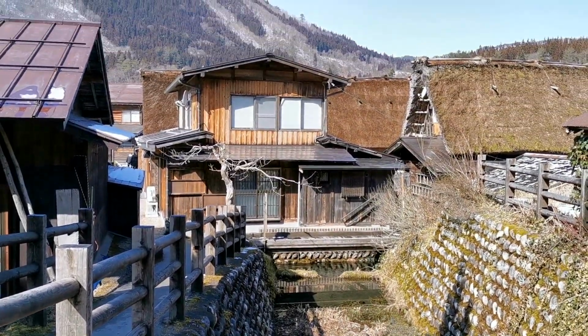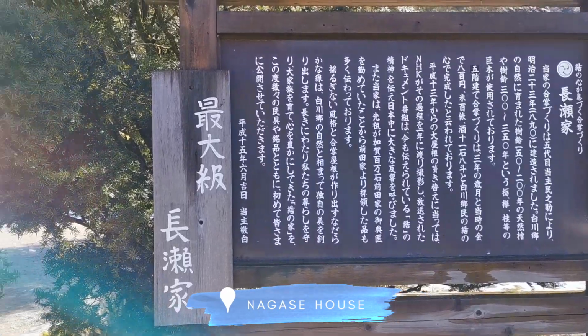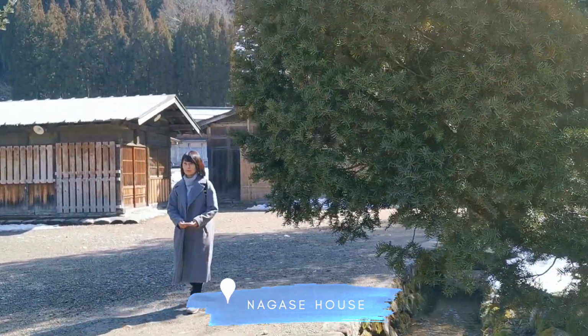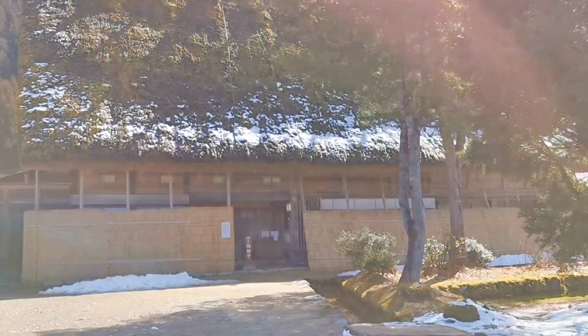There are also several houses you can visit the inside of, and Nagase House is the biggest. They are all pretty similar inside, so our tour guide suggested to just visit that one.